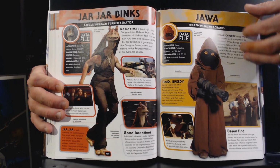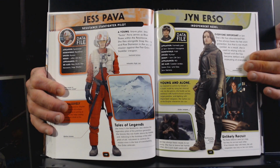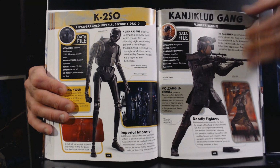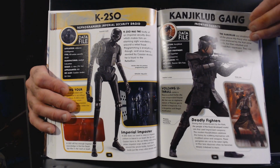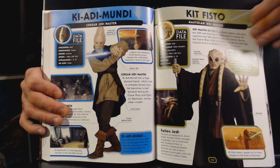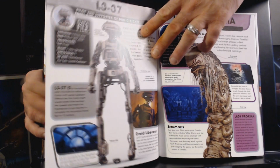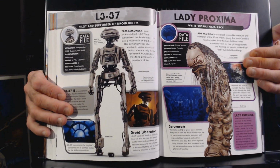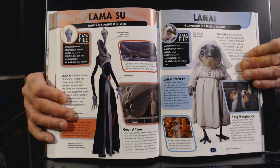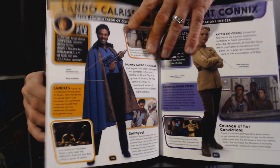Robed Metal Merchants. So are they made out of metal, or do they, you know, deal in metal? Jess Pava and Jyn Erso. K-2SO, Kanjiklub Gang. Ki-Adi-Mundi, Kit Fisto, of course some Jedi from the prequels. Korrella and Kylo Ren. L3-37 and Lady Proxima. Lama Su and Nala Se, Guardians of Temple Island. I guess that's the species, not a particular character.